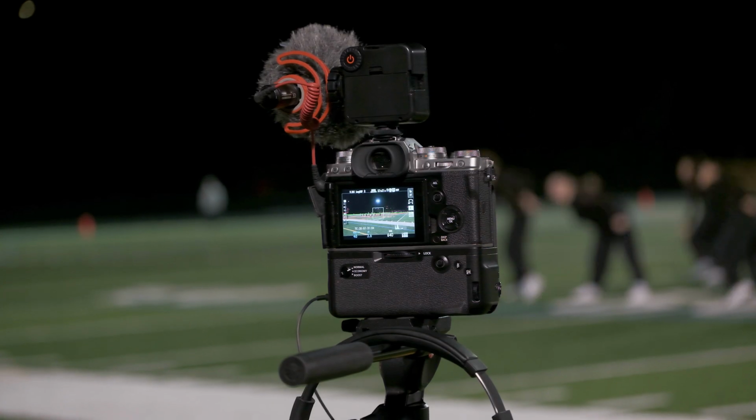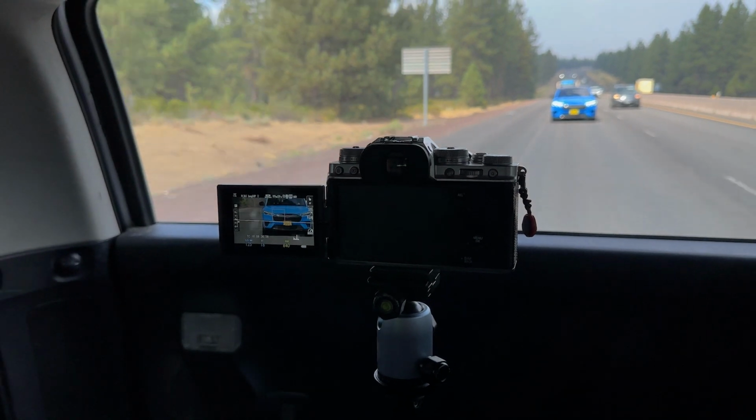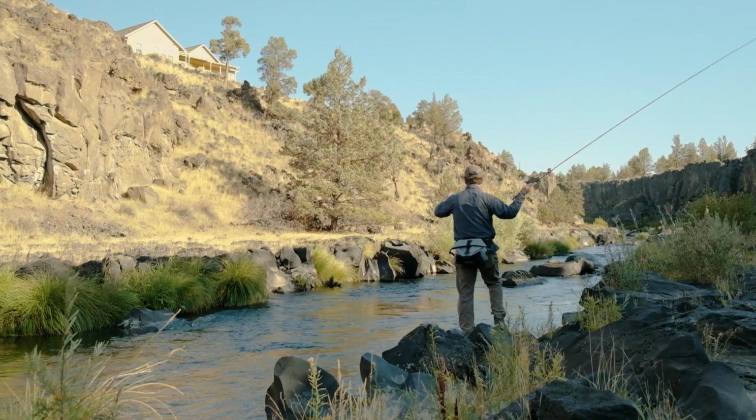What's helpful about this is that you don't have to switch between two different ways of controlling the camera when shooting photos or videos. In terms of video, the X-T4 can record ultra high definition 4K videos up to 60 frames per second, Full HD up to 240 frames per second, and F-Log Gamma, which we'll talk more about later. It also offers a 10-bit 422 option via HDMI and a 10-bit 420 option internally to an SD card.